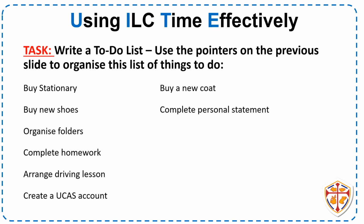So your task, here's a list of things that we would probably say some of you will have to do come September. Using the pointers on the previous slide, I want you to organise them into things to do. So you're going to categorise it, you're going to add estimations, you are then going to prioritise it.